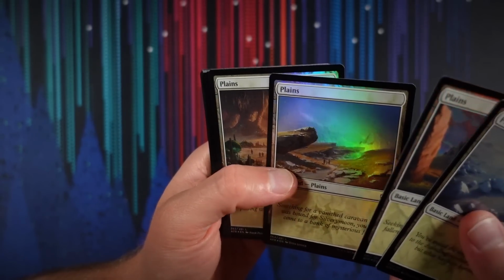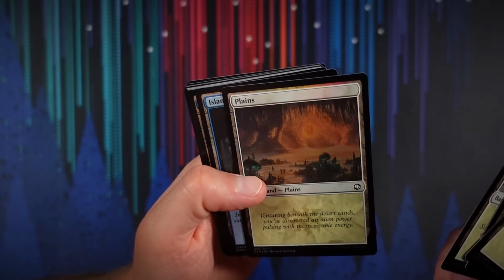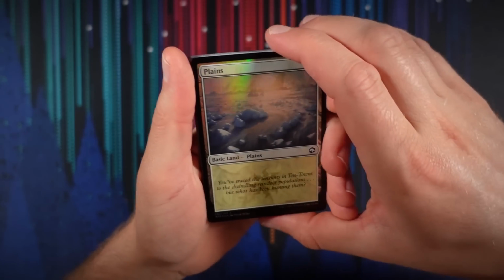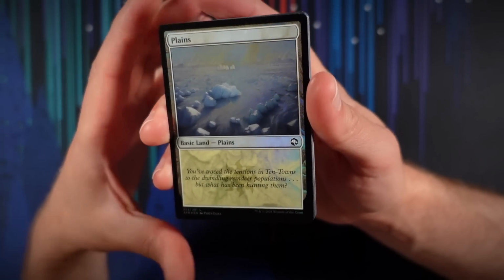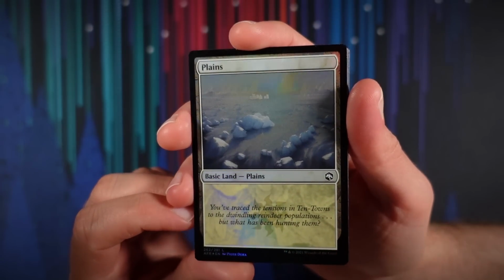Very pretty. Doesn't look like much of a plains, but apparently it is. Also, I just noticed each one of these has flavor text. That's not normal. Lands don't normally have flavor text, I don't think. Maybe that's a new thing, I don't know.